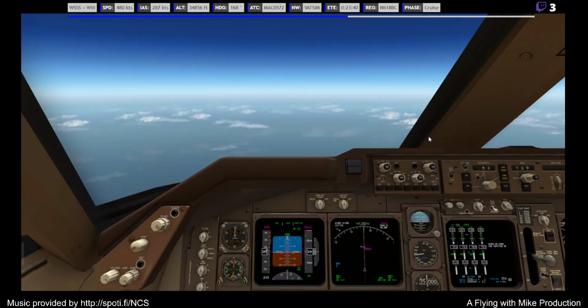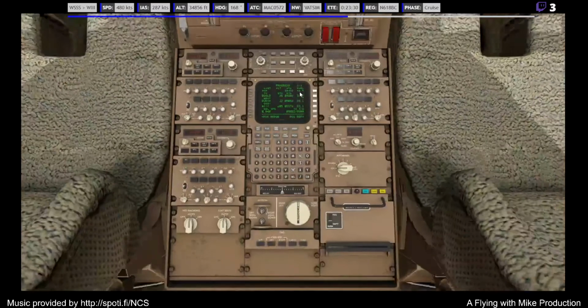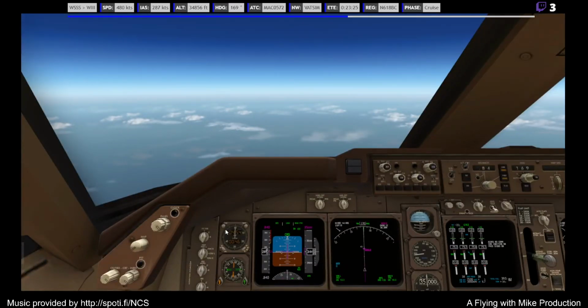Okay, let's get some checklists running, shall we? Okay, for the descent, we'll turn the passenger signs on. They're getting really unruly back there, folks, those baggage, those packages, so we better just get them to strap in. Pressurization's checked. Real simple in this one. Check it right here.